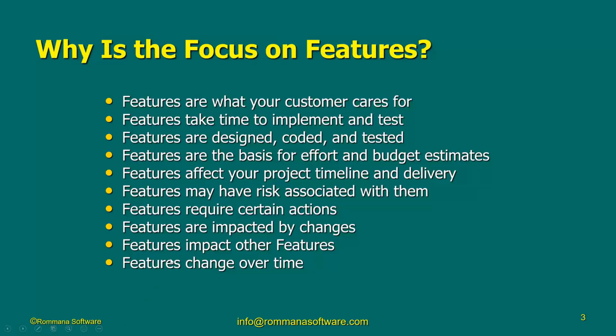This is my last bullet here. Interestingly enough, as you know, when features change, the changes impact other features. So you may have to adjust some other features. When customers change their mind about a feature, which they do very often, we need to go back and find out the impact of that change on other features, but not only that, also the impact of that change on the schedule.